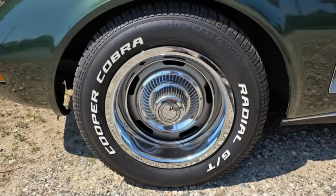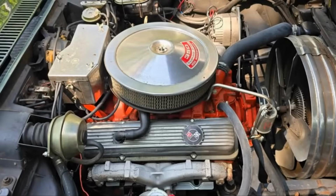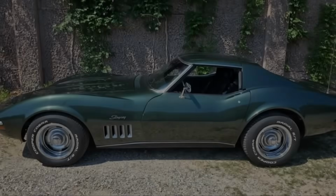The paint is described as driver quality, showing well for everyday use but not flawless enough for concours-level shows. Chrome on the bumpers is beginning to show some light peeling, which is a typical sign of age and use. Overall, this 1969 Corvette Coupe offers a compelling package for those who want a vintage muscle car that doesn't need to live in a trailer.